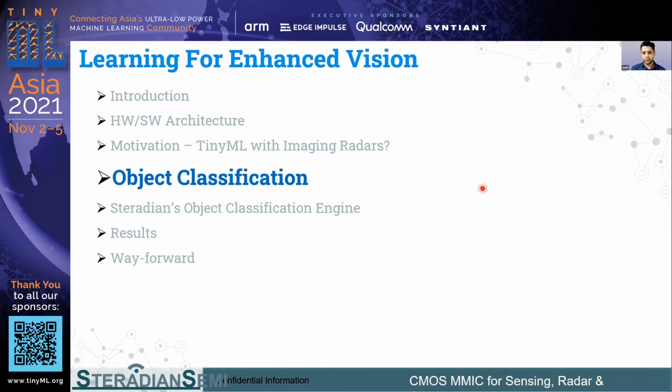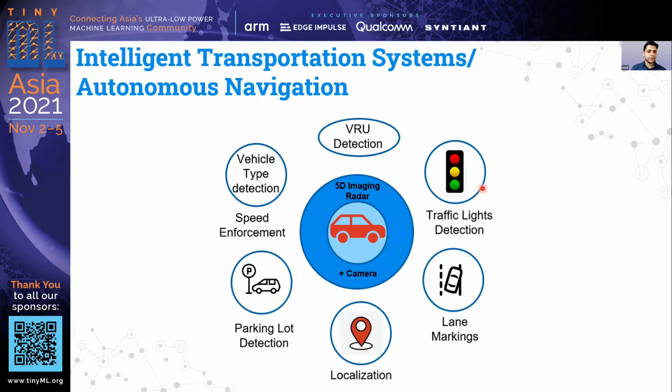Okay, so what does object classification entail and how do we deal with it at Steradian? Object classification for radar can have many applications, and it's not possible to cover all those applications today, but we'll focus on the most important ones, which are intelligent transportation systems and autonomous navigation. And to be able to do all that, of course, you need a 5D imaging radar, the fifth dimension being the class of the object, and you need a camera. You need to be able to detect traffic lights and respond corresponding to the signaling. You need to be able to identify the markings on the lane and take appropriate action. You need to be able to localize yourself, right? Parking lot detection is one very important imaging radar application, and only imaging radar.